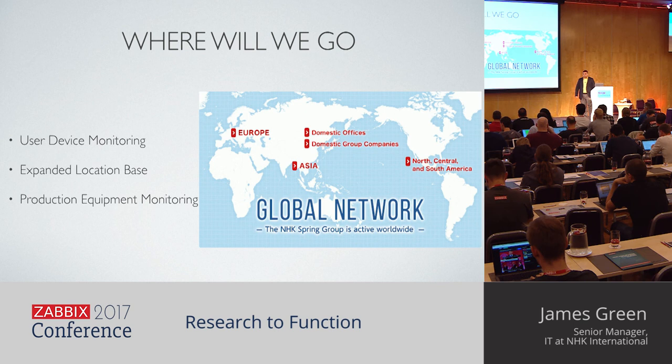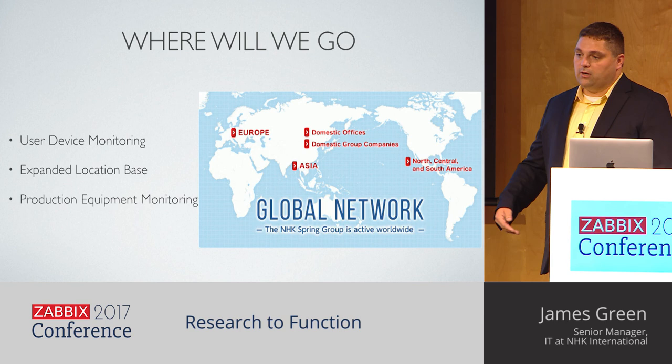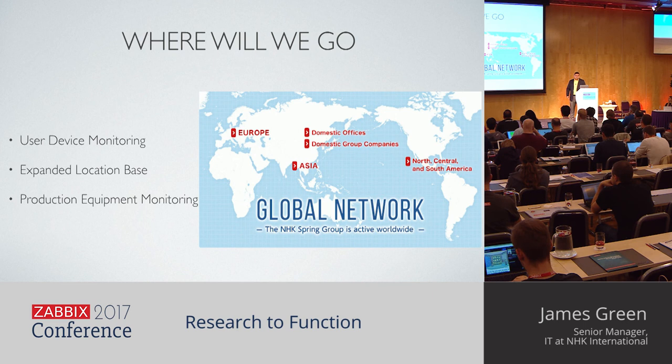The other big thing that we're working towards is the production equipment monitoring, which sounds like we need to talk to Systematica about that. So we want to monitor our production line equipment and not just network and servers. We want to track, is a production line running? If it's not running, why is it not running? What parts are down? And also be able to say that it's down because of maintenance.